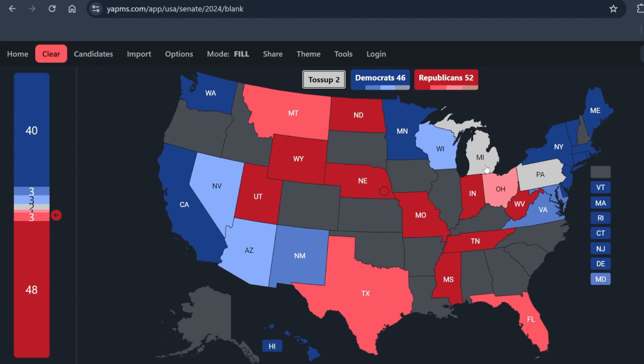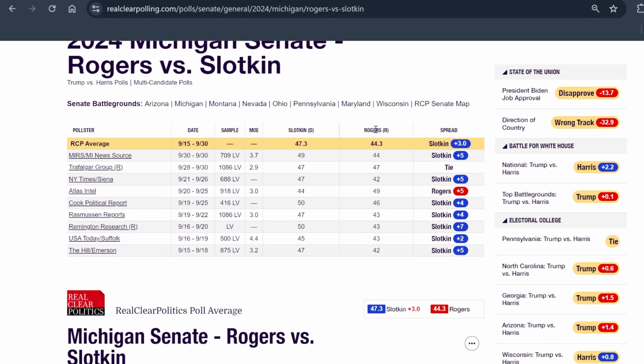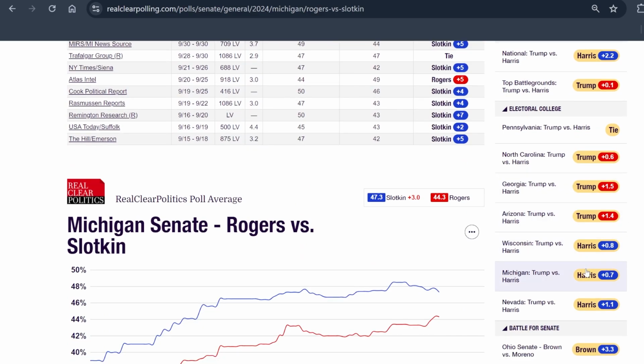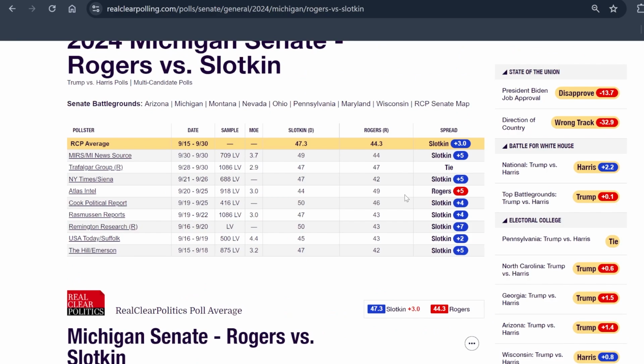And now we're going to be going to the final two states. We have the states of Michigan and Pennsylvania, and these two states for me could go either way. But right now, starting with the state of Michigan, I do give it to Slotkin, barely in that tilt column. And this race has really gone a lot closer. It has gone a lot closer in the presidential race, where Harris only leads by 0.7. She was leading by around 2-ish, I believe, a couple weeks ago. And this race over here in the Senate has tightened a lot. And it is only a 3-point race for Slotkin.